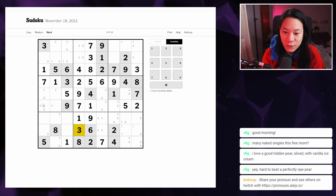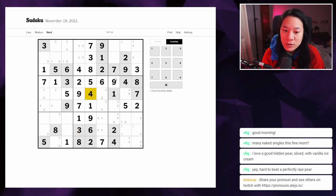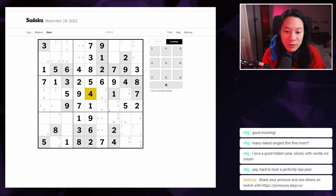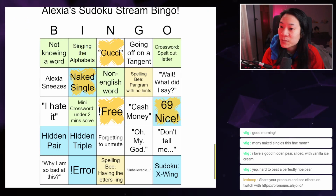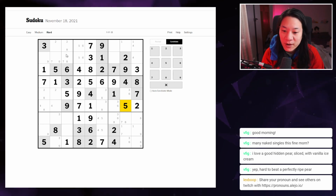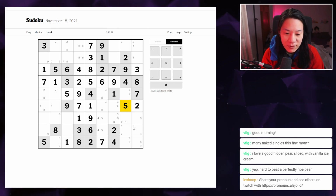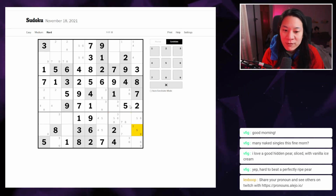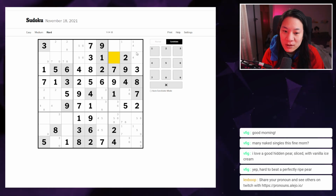3s. 4s. Oh my god, are you kidding me right now? That's one that I always forget to pick up. 5, 5, 5, 5. So the 5s are locked in these 3 cells. We don't love that. We really don't. And here.